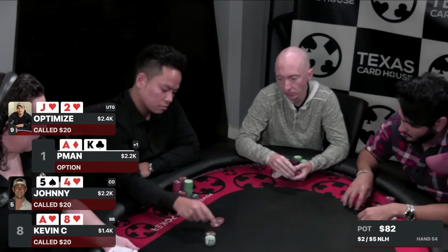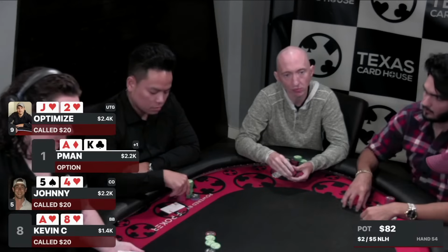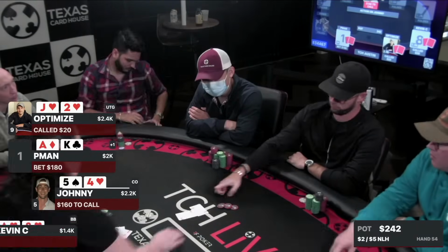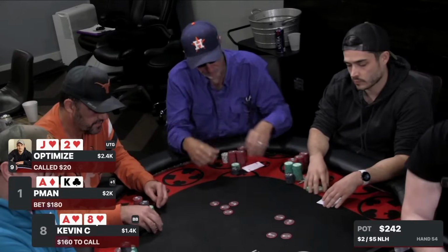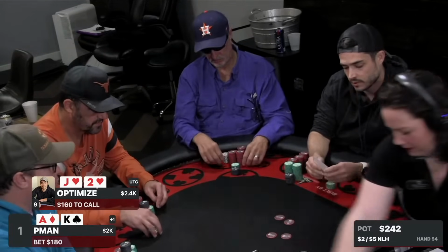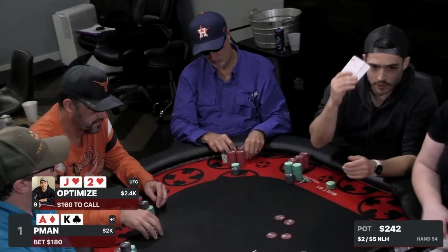This looks like a squeeze here, with a premium hand, and you make it 180, which is pretty chunky. And maybe the ace-8 decides to have fun or not, but nothing else can continue here. This is just all garbage.